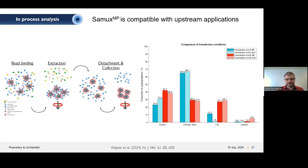They ran this experiment for 2 different transfection mixtures represented in the bar chart on the right as the blue bars or the red bars respectively, and 2 analytical techniques being mass photometry as the darker color of the 2, or AUC as the lighter color of the 2. And again, for the different populations of empty, partially full, full, and overfull AAV particles, you can see that the 2 methods performed equivalently well for these 2 different transfection mixtures.